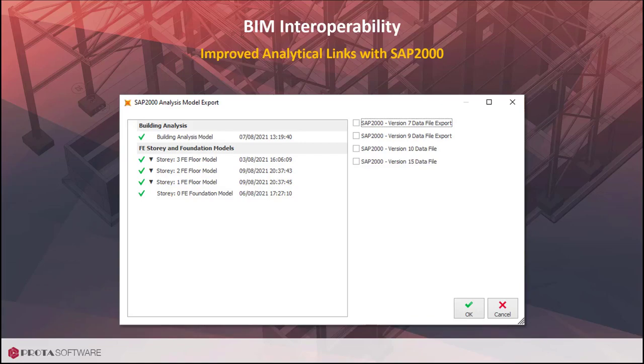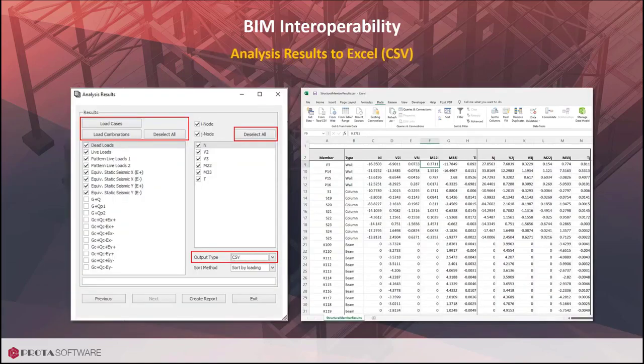All analysis results in Prota can now be exported to Excel, so if you need to interpret and refine the results further within the Excel environment, you can now do so.